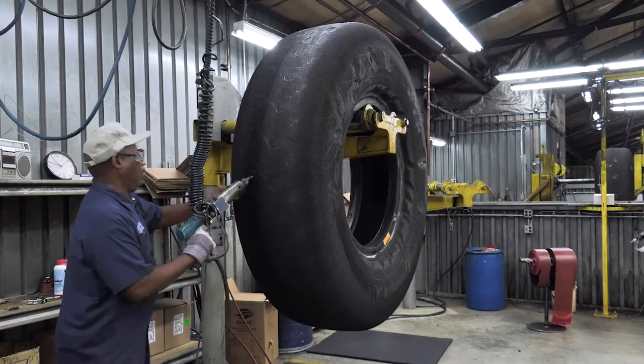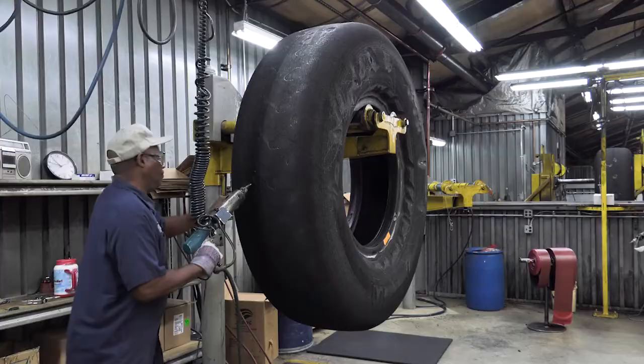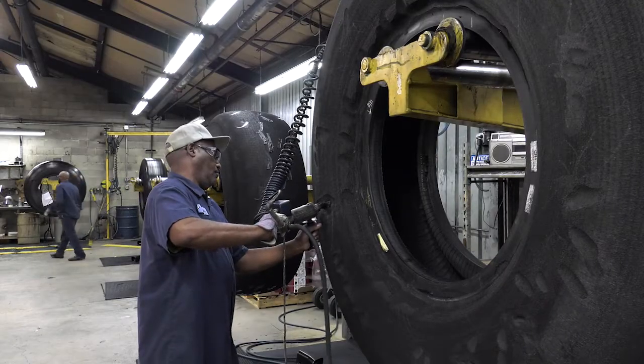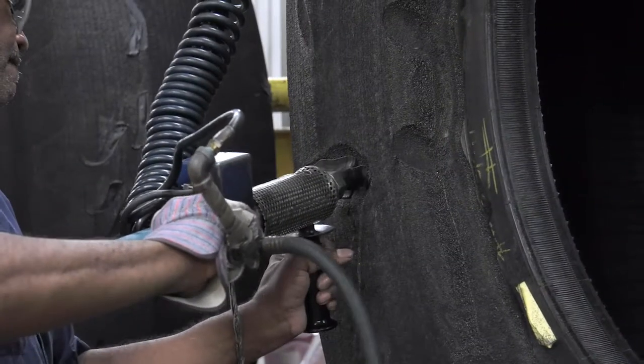Once again, the severe operating conditions of earth mover and construction tires often require extensive skiving and filling in both the tread and sidewall areas.